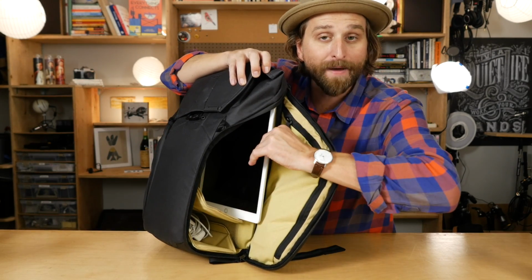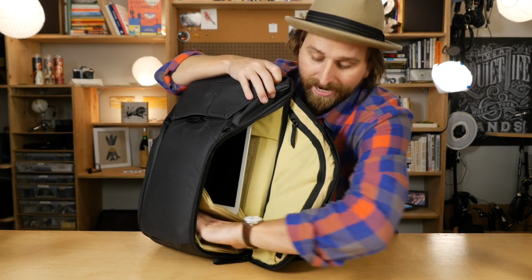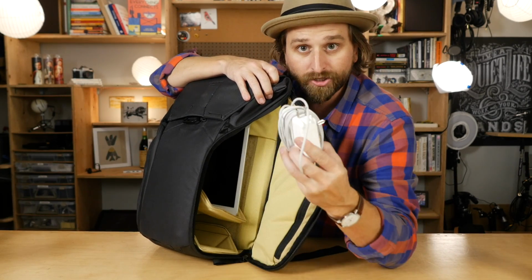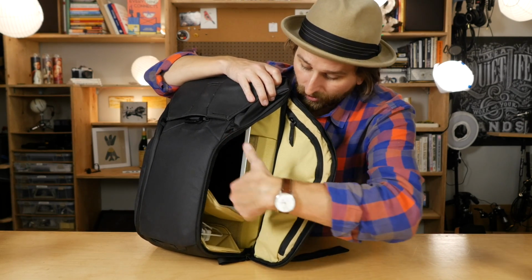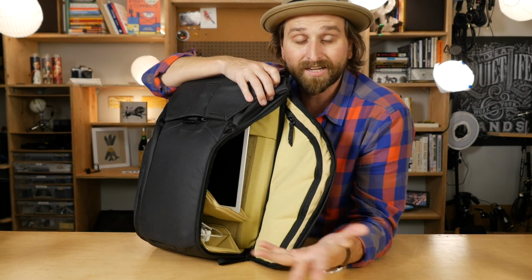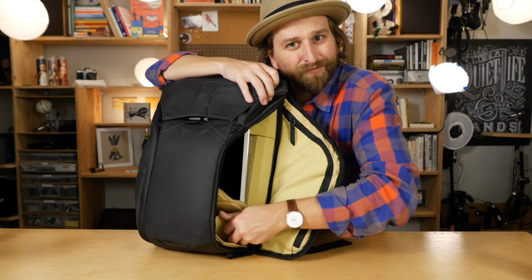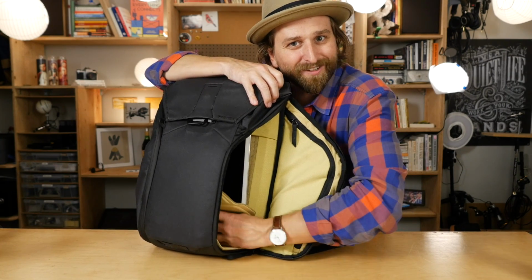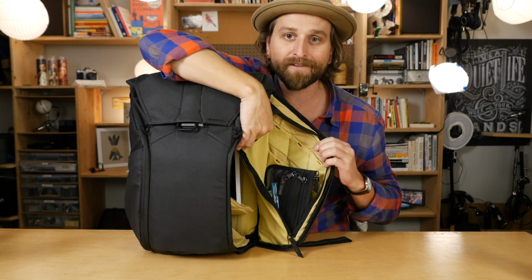I set my iPad up just like this to throw in there with my lunch or my other stuff. I've got my charger down here at the bottom. Nice big pocket for it. These are Velcro and they're solid. Nothing's getting in there that you don't want to get in there. They also do this pop-up feature thing. Oh, you gotta watch the other video. It's so good. Inside the door, this is where you have more pockets.